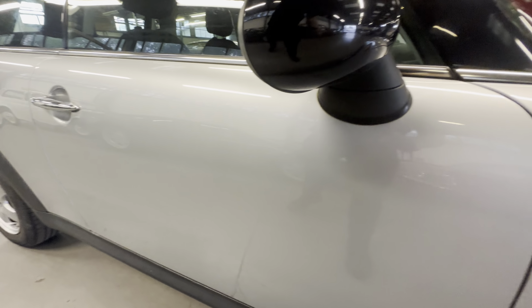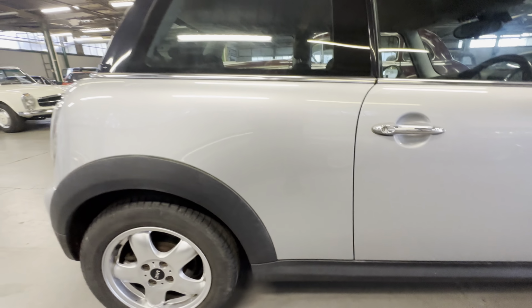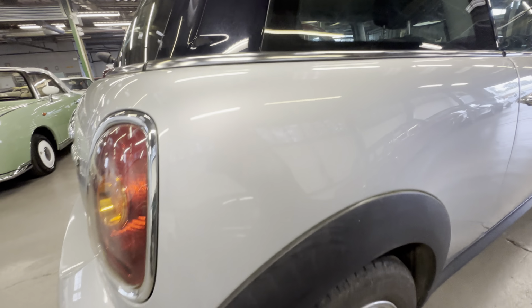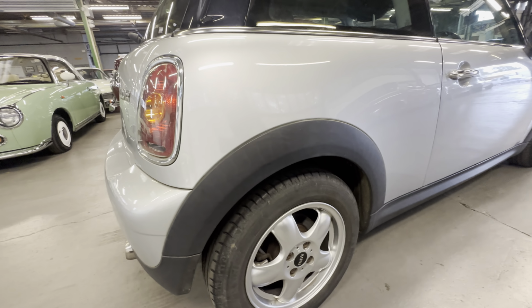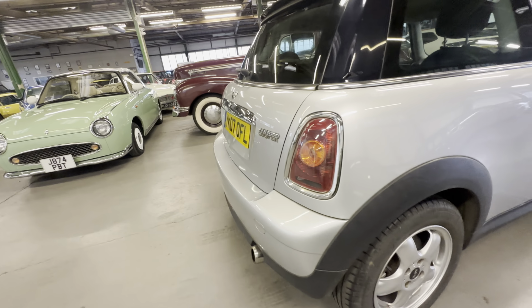But apart from that, all nice and tidy as we come down that right hand side onto the rear quarter. Lovely and straight on the rear quarter. A very small, slightly heavier scratch there on the back of the rear quarter. With it being silver, you don't really notice it. But apart from that, lovely and straight down the rest of the quarter. And again, around the arch, the plastics are all nice and tidy. They're not hanging off anywhere. There's no big scuffs or scrapes on the right hand side plastics.